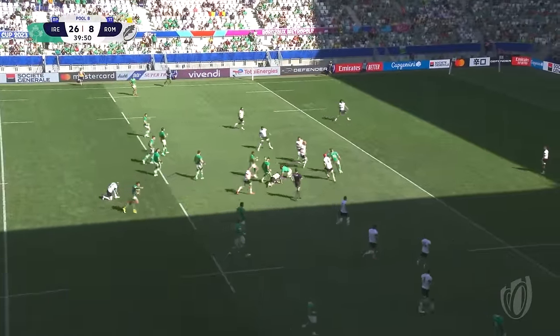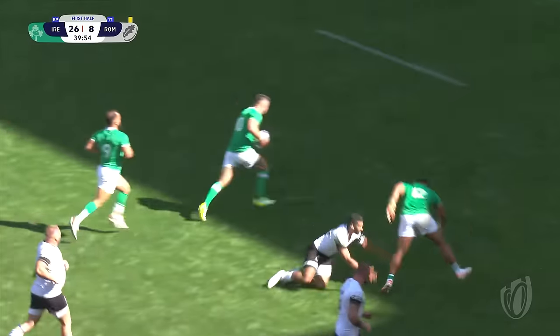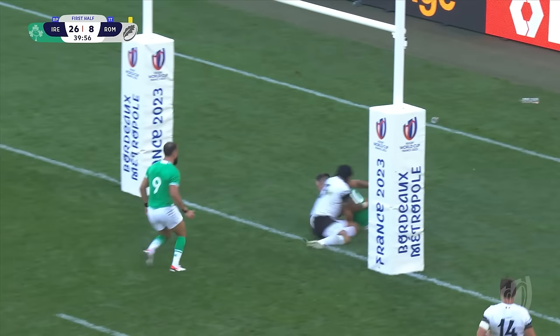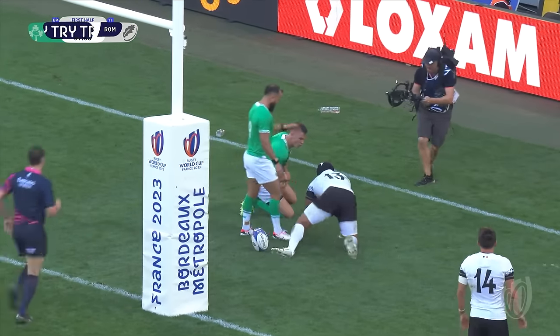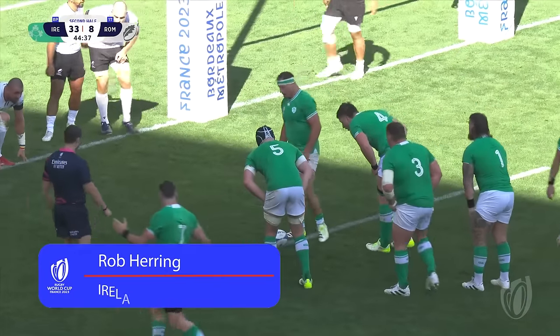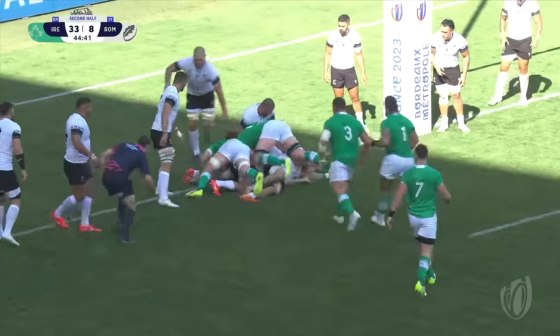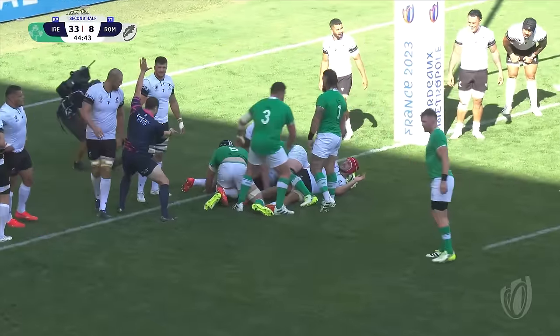Gibson Park caught round the collar. Onto Bundee Aki, who is bulldozing again. And inside it goes to Sexton. Right, we got him. It is going to be a tap and trundle from the big boys up front. Rob Herring tips the shoulder, and Rob Herring's over.